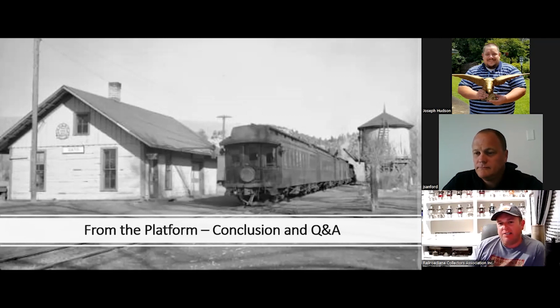Talk about signage a little bit. I mean, I'm looking at the picture right now. There's clearly a nice sign on the depot. What's turned up from the early days?